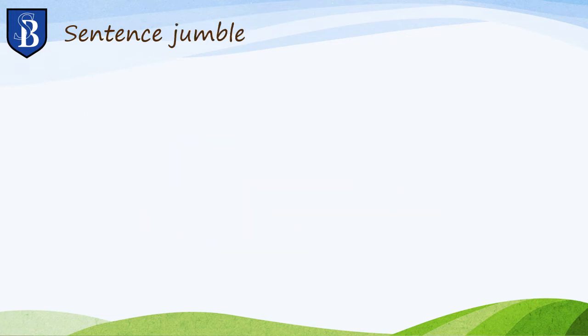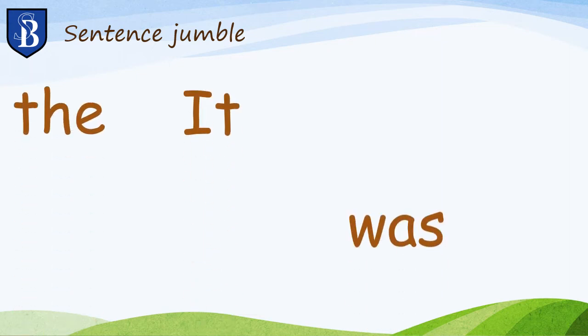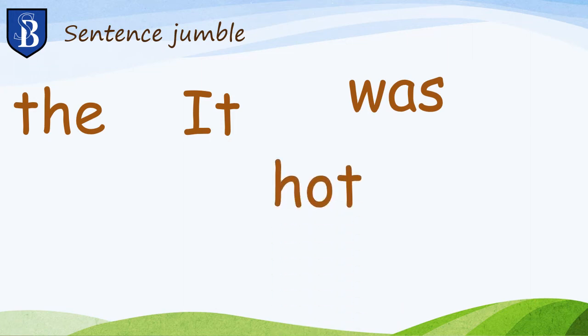Now let's see if we can find the sentence that's hiding in these jumbled up words. The words that we have today are the, it, was, hot, sun, in, and a full stop. You might want to get your child to write these words by copying them onto separate pieces of paper so they can move them around. Otherwise, you might want to do this for your child. Pause the video and have a go at making the sentence. Remember to look out for those clues, what would come at the beginning of the sentence and what would come at the end. When you're ready, press play and we'll look at the sentence together.